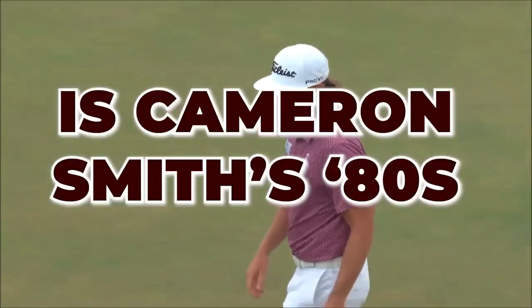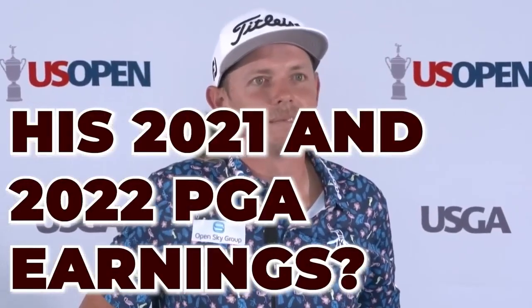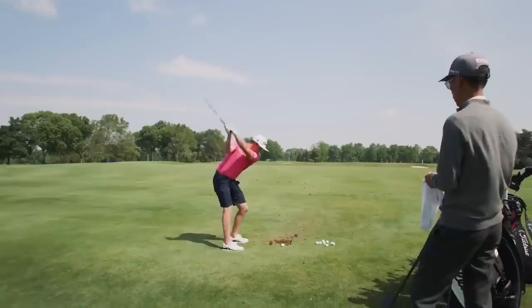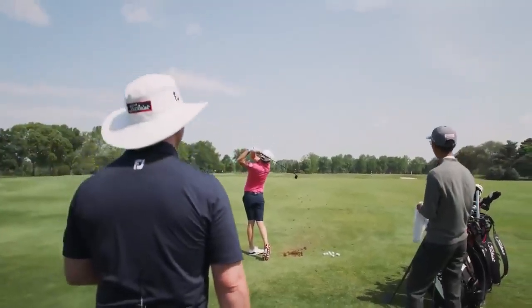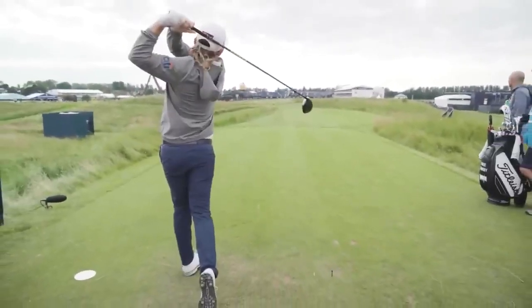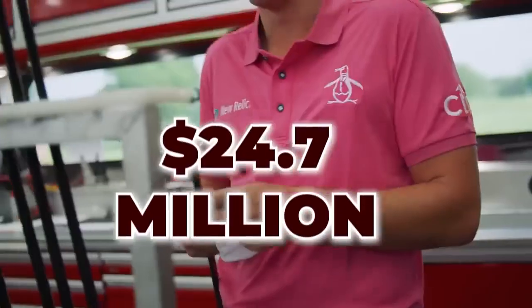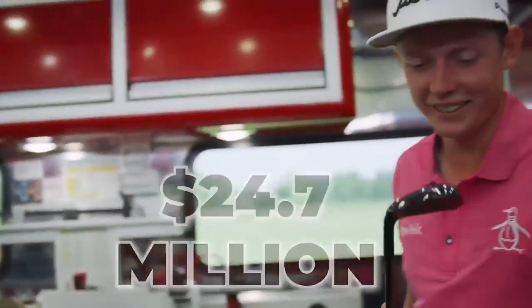Is Cameron Smith's 80s mullet the secret behind his 2021 and 22 PGA earnings? As much as we'd like it to be, it isn't. The Australian won 6 PGA Tours on skill and patience alone, and between 2014 and 2022, he's earned a whopping $24.7 million, and he's not stopping anytime soon.